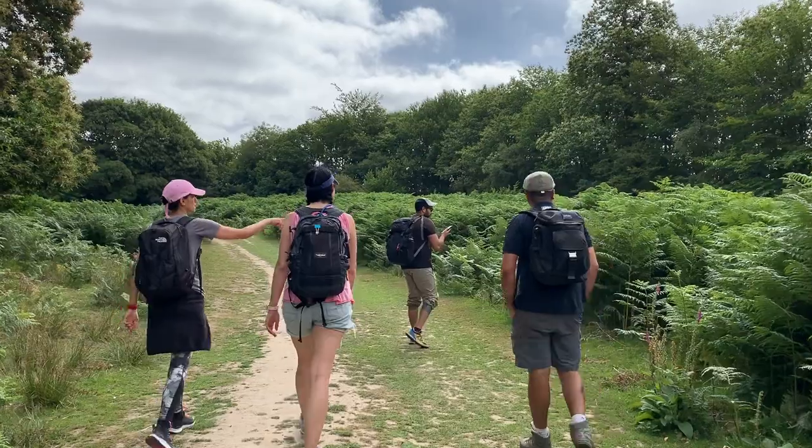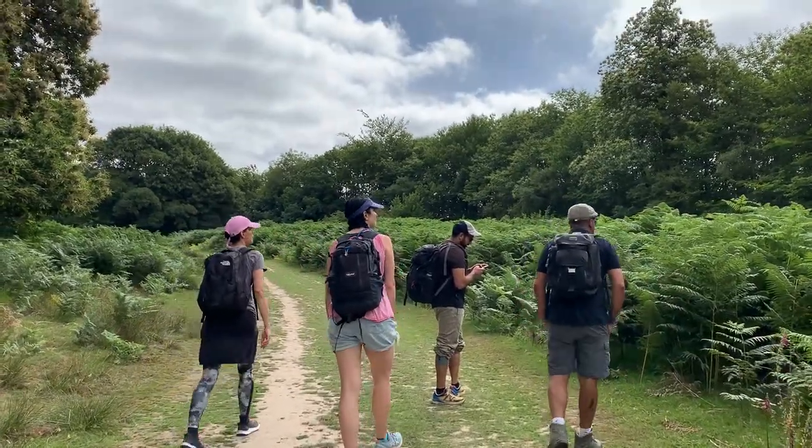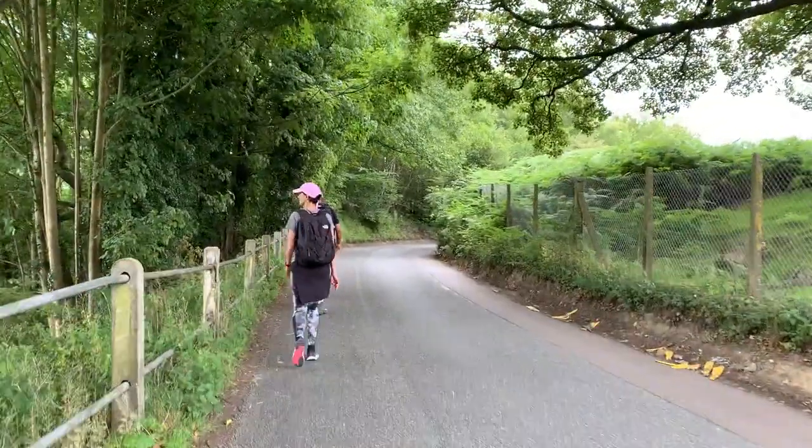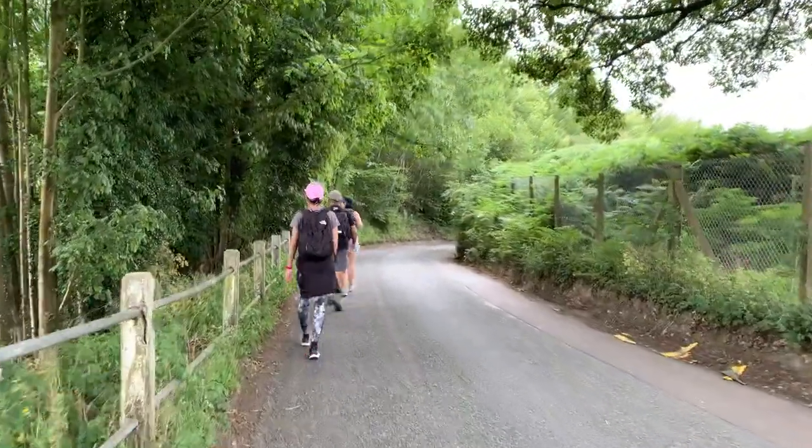After exiting Knole Park, your walk will take you through some more fields and down some country roads. You'll pass by a garden, and there's all kinds of things to see along the paths and the pastures. There are horses too.